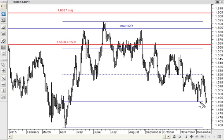We're hitting multi-month lows at the end of this week, having probed up towards the half range point here from the important April low to here. We probed up towards it and failed that test, so again, no negatives here for the dollar.